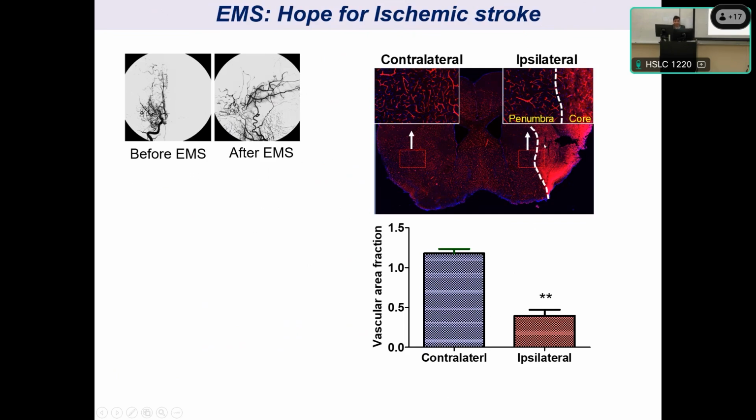So in the next subsequent slide, I will tell you how the EMS is applied here and how it increases the blood vessel supply in the damaged area.